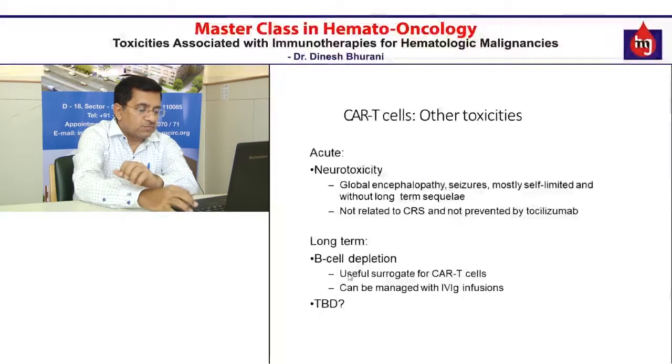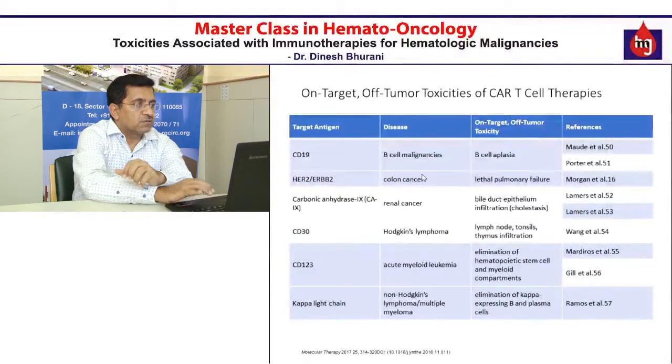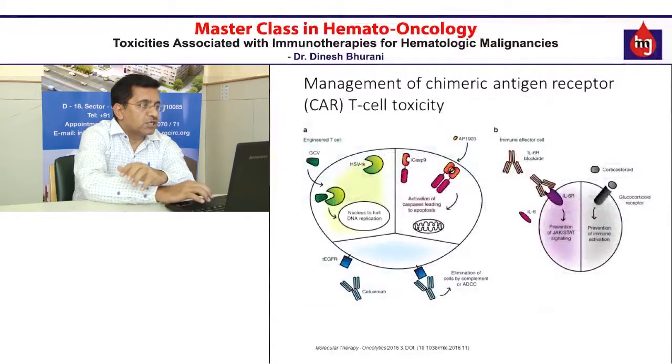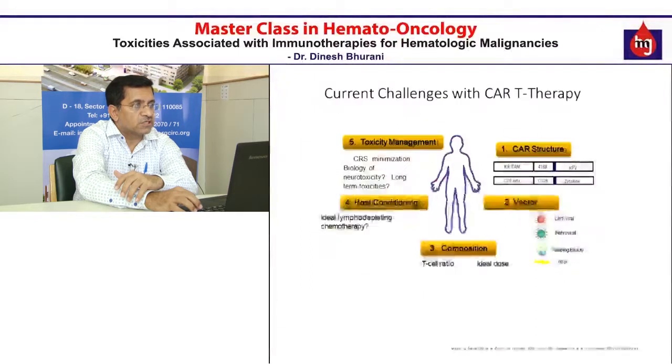As we discussed, this is a B-cell depletion. Off target, there are various antibodies, and off-target toxicities have been mentioned. How do we manage? Mainly the steroid and tocilizumab, and strong vigilance is a treatment.